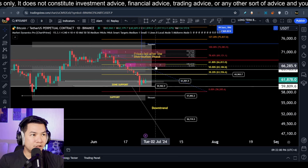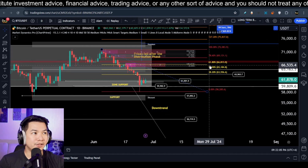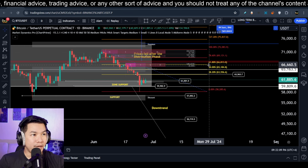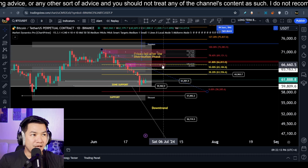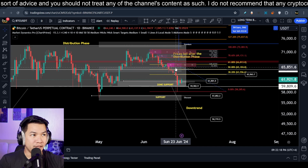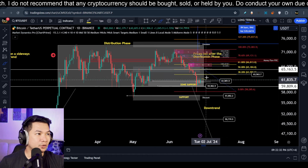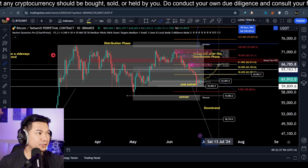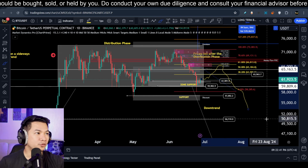And also we got this massive, very high order block in confluence with our 61.8 Fibonacci golden ratio, guys. So keep an eye on this very important level. This is going to act as a resistance for Bitcoin. So again, if you have watched my previous video, I am looking at a possible short-term consolidation, short-term bounce up to a maximum level of 66,000 before continuing its move to the downside.